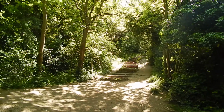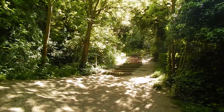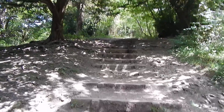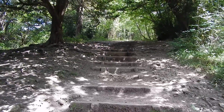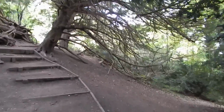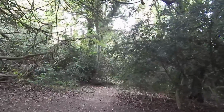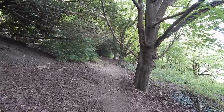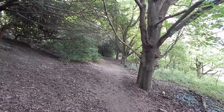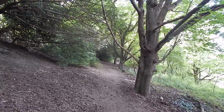The path starts to steeply ascend Box Hill. The path is very steep, but at least it's stepped. At this point, Pilgrims Way turns right down that path there. The path is now on a shelf. It's level here. The path is, not the terrain.